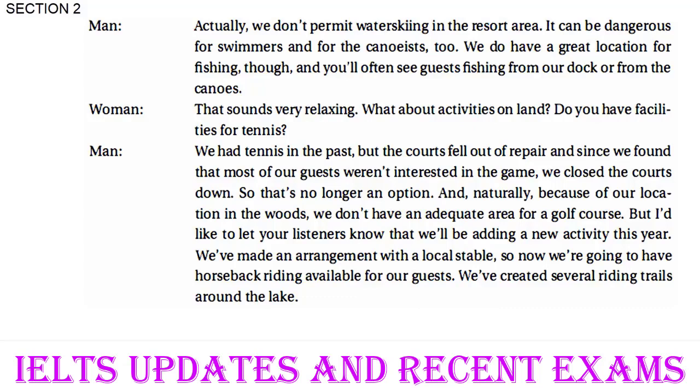What about activities on land? Do you have facilities for tennis? We had tennis in the past, but the courts fell out of repair. And since we found that most of our guests weren't interested in the game, we closed the courts down. So that's no longer an option. And naturally, because of our location in the woods, we don't have an adequate area for a golf course.